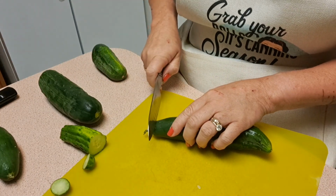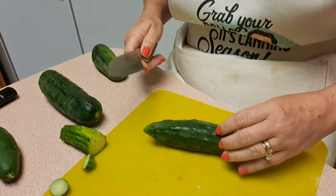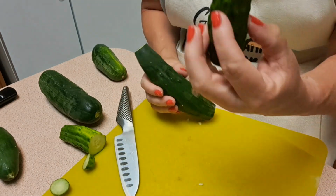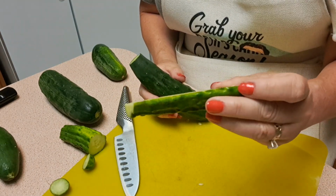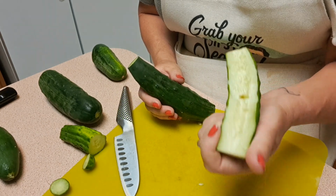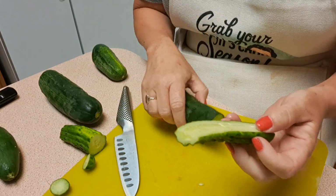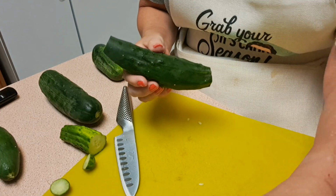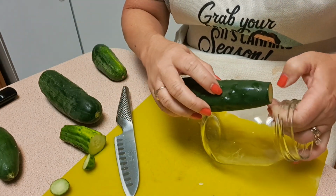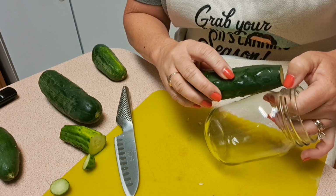I am doing some of them a little wider because I thought, my husband eats them in his lunch. Almost every day I put them in his lunch. So some I did bigger, some I did thinner. They're all going in the same jar, so it doesn't matter. But again, I just kind of eyeball it. You can have it up just a little bit here.